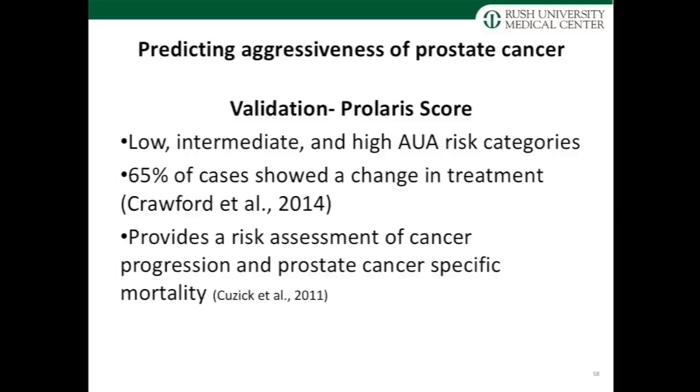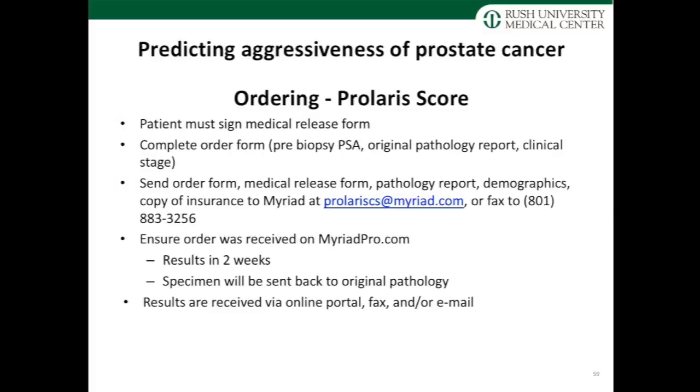Here's some validation for your Prolaris score. The patient must sign a medical release form, and then you're going to complete that order form. For all of these order forms, we keep electronic versions and we pre-fill our physicians. That'll help things go a little bit faster for you. You're going to either send that via email or fax that out. The results will come back within 2 weeks. Specimens are always sent back to the original pathology department.